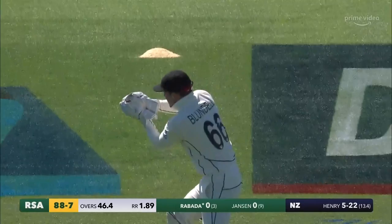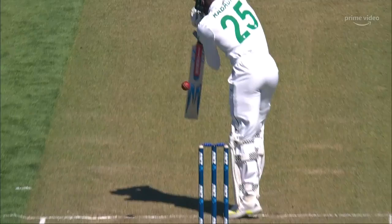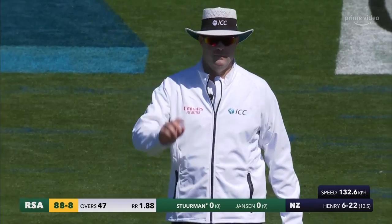Oh, he's got him. He's got him. Rabada didn't hear much there. It was a light edge. Henry's got six. Matt Henry, six wickets. Beautiful bowling conditions. He's stepping up. He's edged it. Henry has seven. Surely he's nicked it. Yes, he has, says umpire Brown.